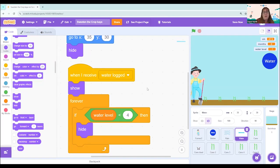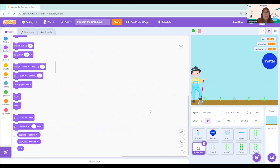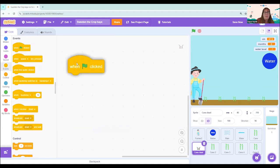Time now to code our dead sugarcane. That's pretty sad, isn't it? Our dead cane is going to show up at those end conditions where there's far too much water or not enough water for it to survive. Let's start with the green flag event because it needs to know what to do at the very beginning.